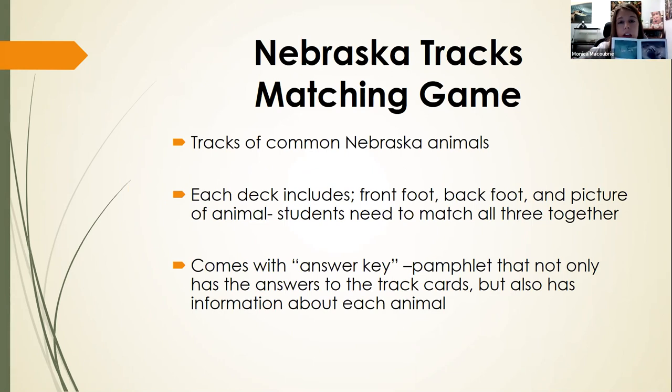It shows a picture of the animal, the front foot, the back foot, and then a little tidbit about the animal as well. This is everything from mammals, there's birds, there's snapping turtles in here. Any really common tracks that you would hopefully find within the state of Nebraska. And again, these are all free. If you would like 50 of them or 20 of them, let us know. We want to get the word out about natural resources, and we are more than willing to give you these resources too.